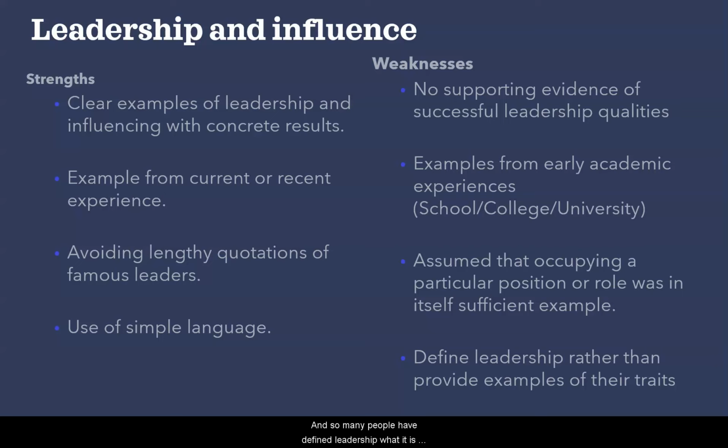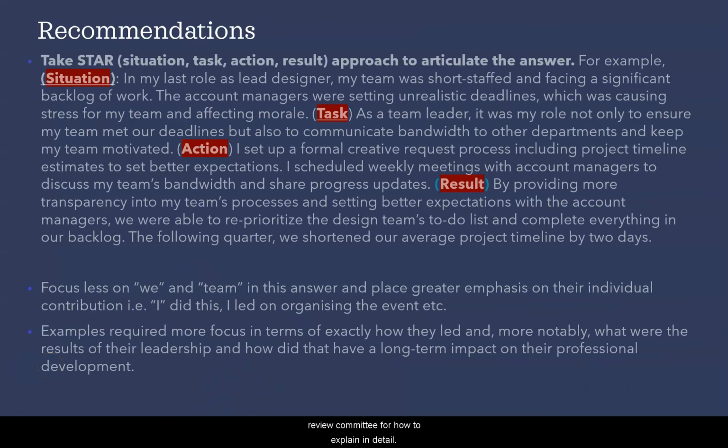And many of this was again a weakness of the application, because some people have defined what leadership is, this and that, rather than giving examples of their own traits, what leadership traits they have got. Therefore there are recommendations from the reviewer committee for how to articulate this question. I'm not going into the detail, but I can give you just an example. The recommendation is to take this approach called STAR, situation, task, action, results approach, to articulate the answers.